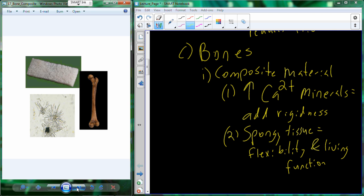But you take both of those, put them together, and you create a bone that is strong, but it's flexible. So when I jump, I don't break my bones because I have that flexibility. I have the ability for compressive forces to absorb the shock of jumping up and down. But at the same time, if I get kicked in the leg playing soccer or something like that, I don't shatter my bones because I have the rigidness from the calcium. So that composite material is really nice.